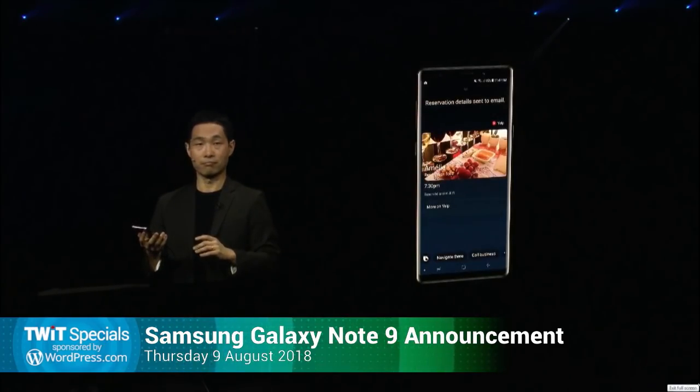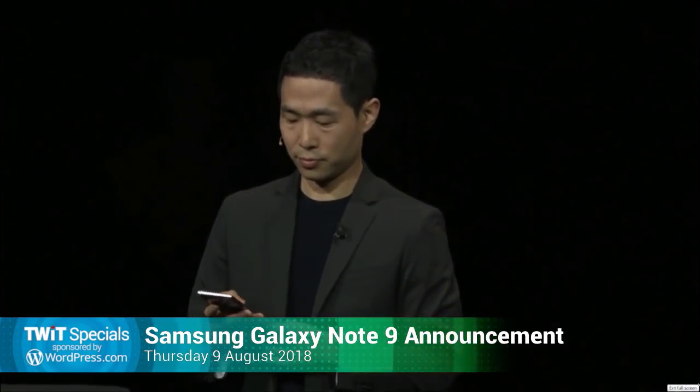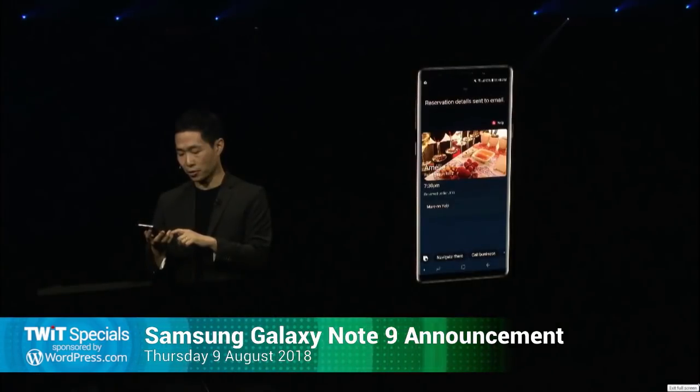Reservation details sent to email. That's it. This is what I mean by more personal. I need to see how it works in person. Oh, by the way, I also want to know how to get there. So let's press the navigate button here.